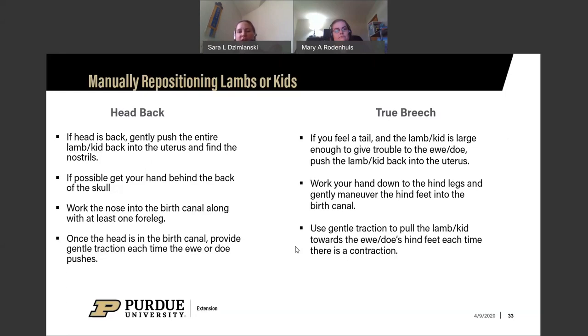So you want to work with her, not against her. Okay, and so if you have a true breech, so if you feel a tail, and if you have a really small kid and it's a true breech, then it could probably come out. But if you have a larger kid that might give some trouble, you want to push the lamb or the kid back in, and you want to work your hand gently down to the hind legs. And then gently move the hind legs up, the hind feet particularly, up into the birth canal. And then once you have the hind feet in the birth canal, just gently, using gentle traction every time she has a contraction, it should easily come out at that point.